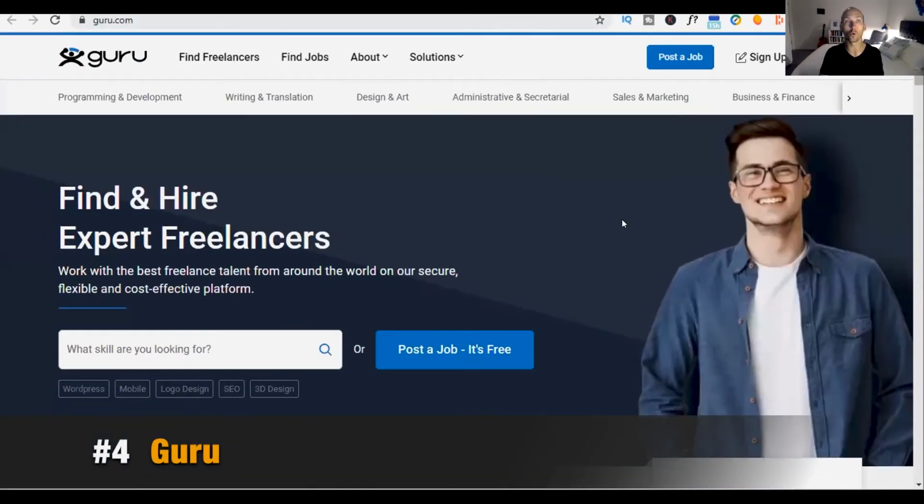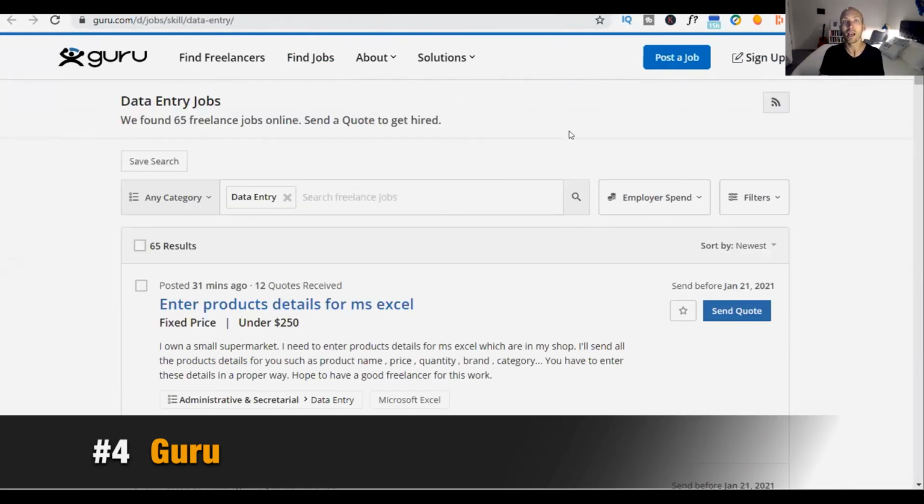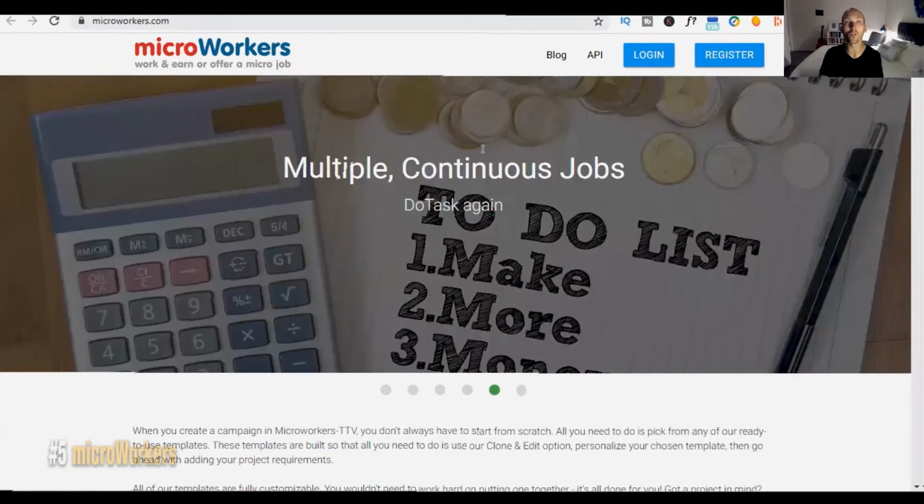Number 4, Guru, which is guru.com. Quite similar to Clickworker. This site is easy to navigate, so you can connect with the job easily, and they make use of the safe pay payment system, which is always good. So you simply hit, where's the button? You simply hit the find jobs, that button there, which will take you over at the top, and then search data entry here, which I've already taken liberty of doing, for a long list of opportunities to bid on. You can also filter by hourly rate or fixed fee, or jobs with a maximum number of bids or location, amongst many other things.